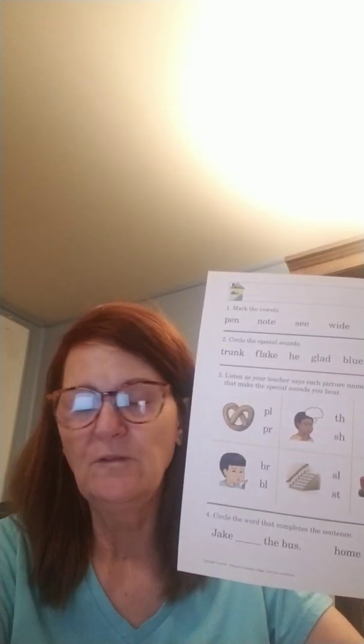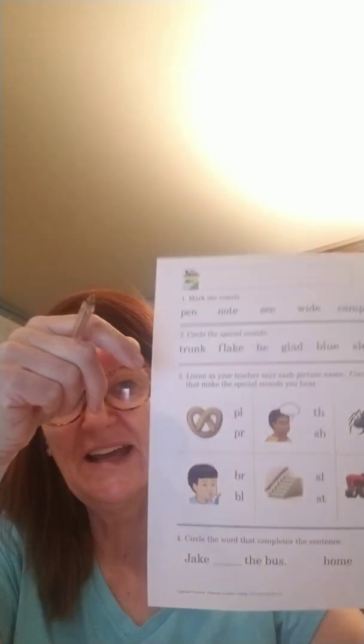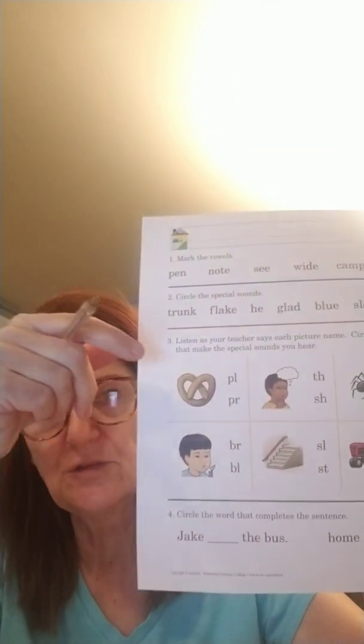Again, it's helpful for some kids. Some kids can do it in their head and see that, and that's okay. But I just want them to know that when they go into first grade and they're told to start marking those vowels in that Rebecca curriculum, they're good to go on that, all right? Again, listening, making sure they hear the sounds, they know the sounds. That goes a long way in helping them learn to read.